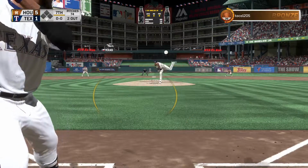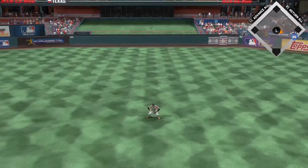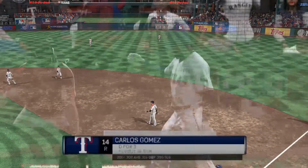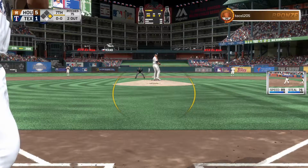DeShields. Soft liner towards center. And that's a base hit. 1 for 2 in his first couple of plate appearances. Bottom of the 7th inning. He'll go at least 1 plate appearance deeper after the 2-out hit. Center fielder number 14. Here's Carlos Gomez.